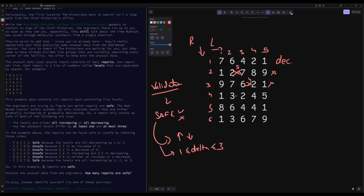1, 3, 2, 4, 5 doesn't work because it was increasing and then decreasing. 8, 6, 4, 4, 1 will also not work because the minimum delta should be 1, and it can't be the same. And let's see the last one: 1, 3, 6, 7, 9. This has gaps of 2, 3, 1, 2, so this one is also safe. So we have 2 safe reports, the first one and the last one. If we compare that here, it seems like we are correct. In this example, 2 reports are safe.